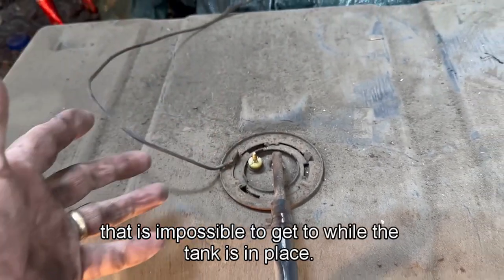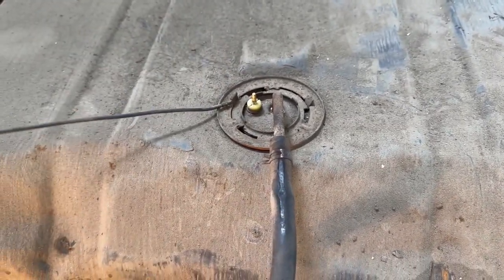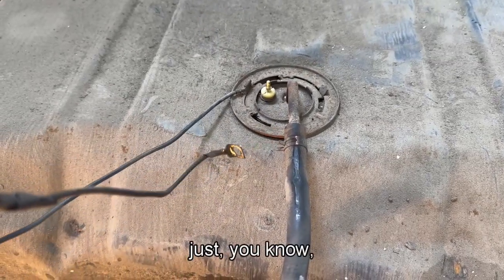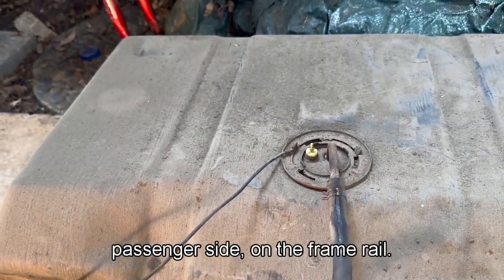Another thing is that the terminal for the sending unit is impossible to get to while the tank is in place. So you have to partially lower the tank and then pull that off. And then this is the ground wire that kind of hides sometimes under all that dirt and grime. That's over there on the passenger side on the frame rail.